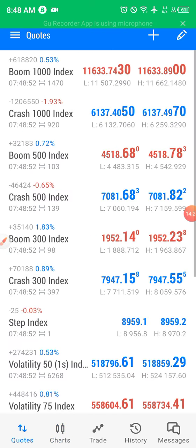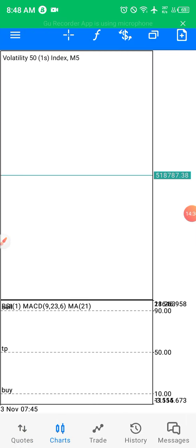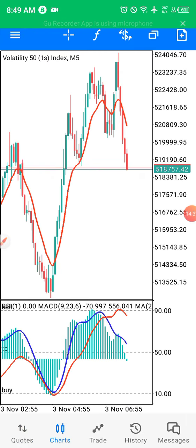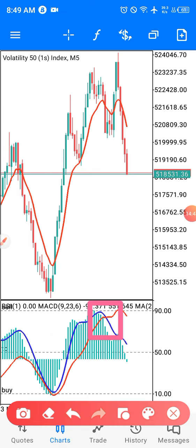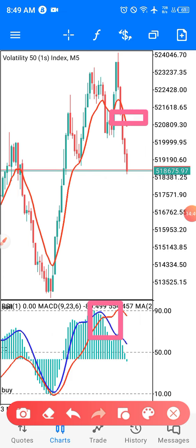So let's check about Crash. Now take note, you can use it to trade other pairs, like even volatility indices. As you can see, it works. Okay, so this strategy can be used for even currency pairs. If you are into currency pairs, you see there was a cross and a breakdown, and what happens? The market is still going down.